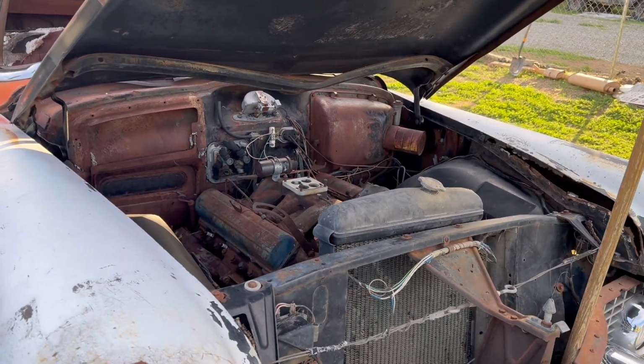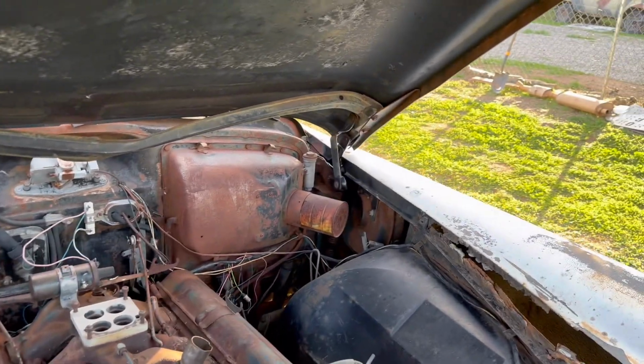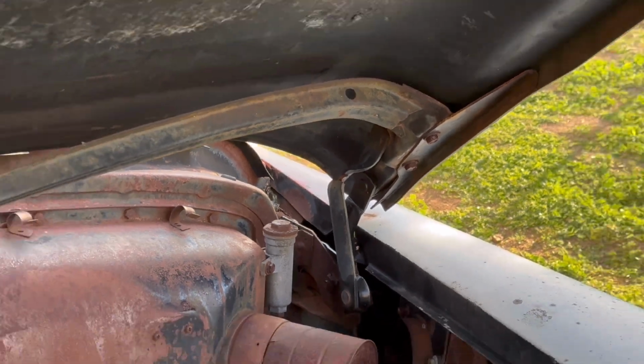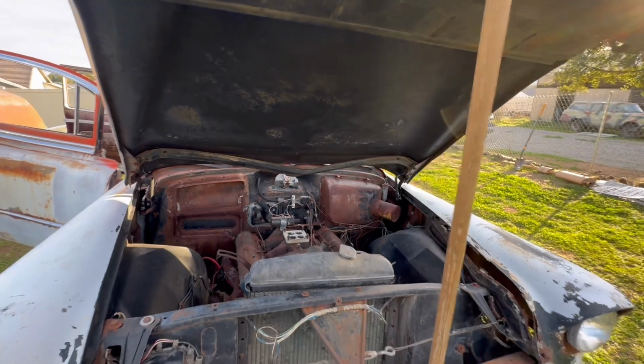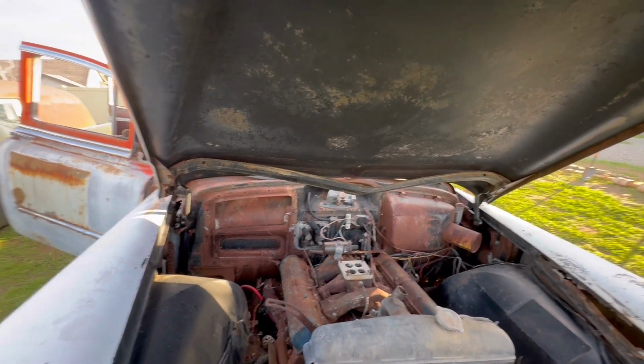All right, so I'm just going to start with the motor area, engine bay. So our hood hinges, that one is completely broken over there, as you can see right there. So that is why I'm using a stick right here to keep our hood open. Obviously that one hood support right there is very bent.